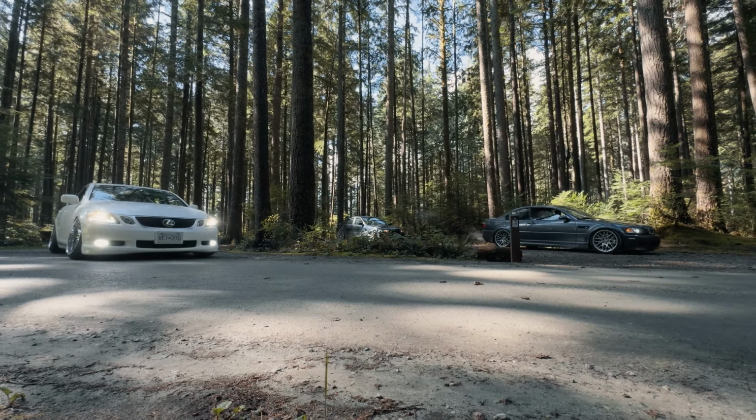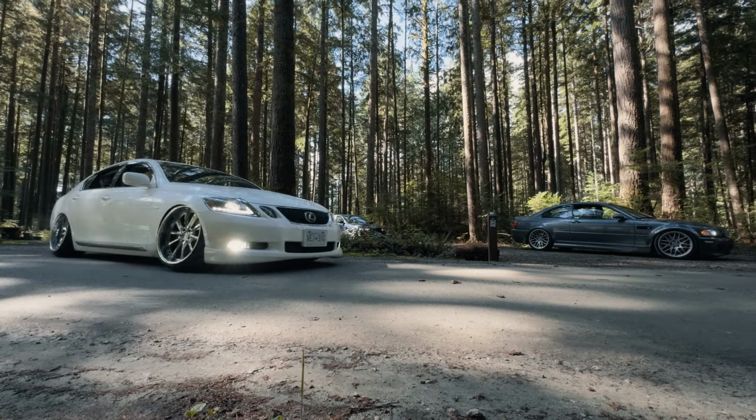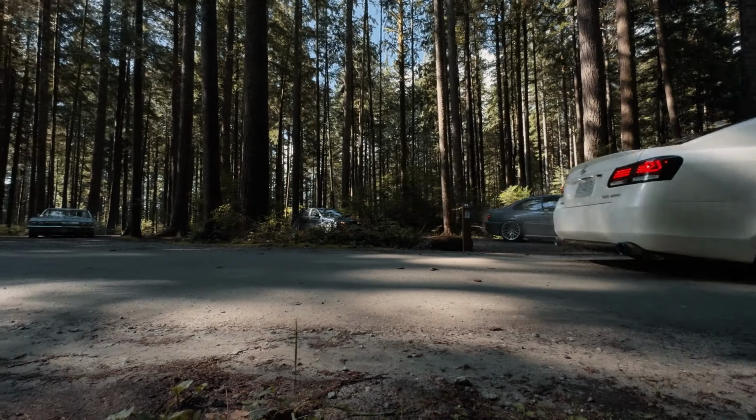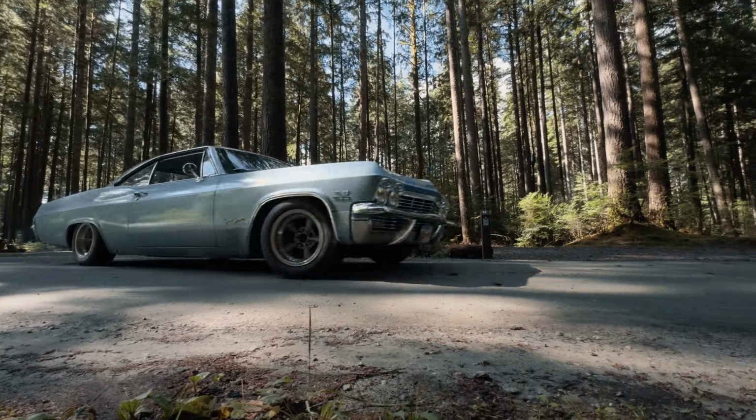Convoy out of the campsite, carefully maneuvering around the potholes. The roads in provincial campgrounds are generally very well maintained, but small dips here and there still exist.